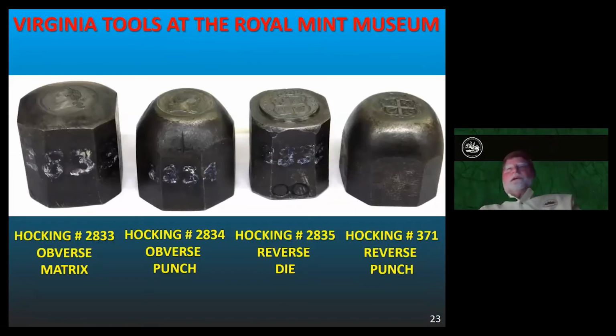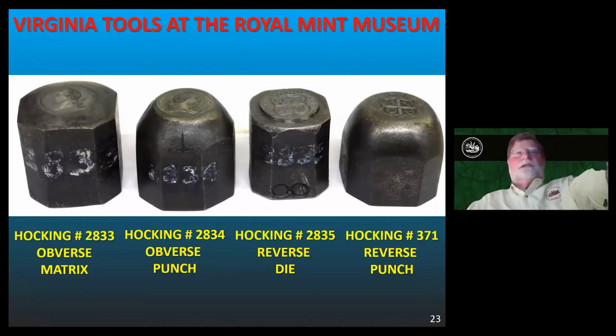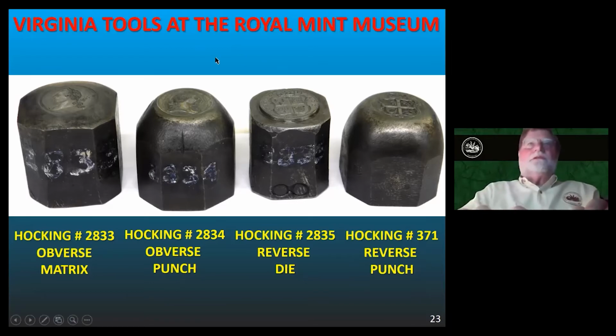But what I was able to do is spend 4 hours photographing, measuring, and evaluating the 4 Royal Mint Museum Virginia tools that were used in making the Virginia coinage. And if you notice there, over onto your left, there is the large one, which is a matrix. There were 2 obverse matrices made and 2 reverse matrices made. And from each of them, 2 punches were made.